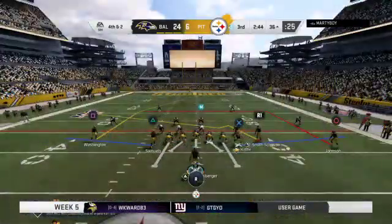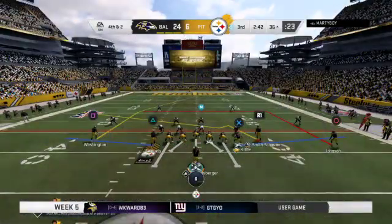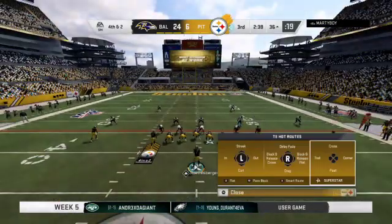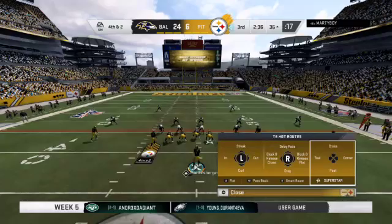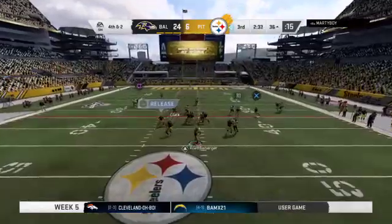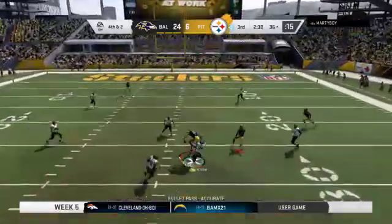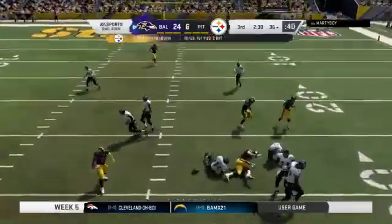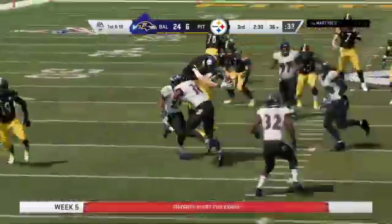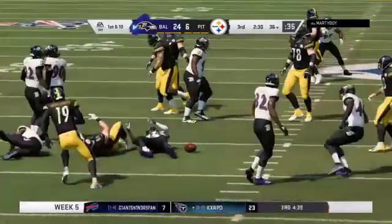Well, I guess they figure they got to start taking some chances. Here's a big one in this 3rd quarter as they'll go for it on 4th down. They're going on 4th down. It's Roethlisberger. And that is going to be incomplete. Boy, it looked like he had it and dropped it. And the Ravens are going to get the football back.